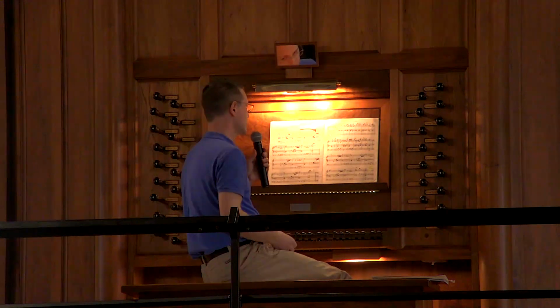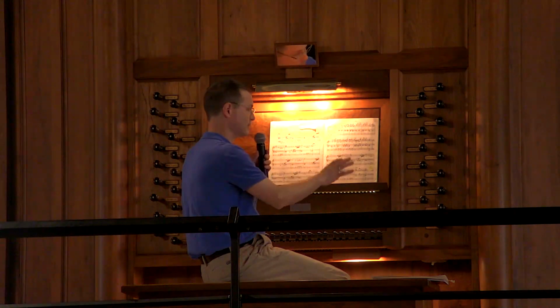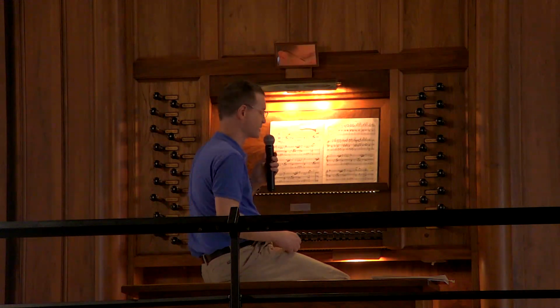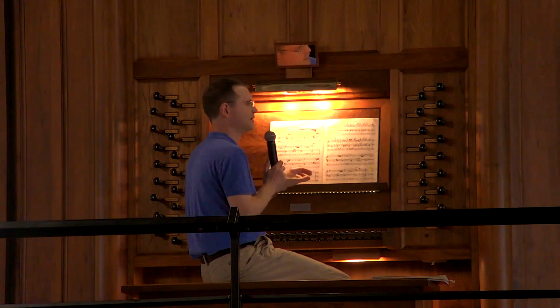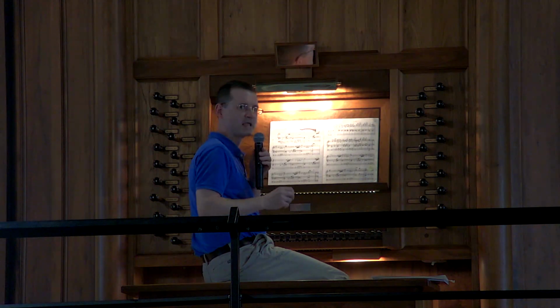So, back to Langlais, a full organ for a lot of the piece, although I leave off a few things to add later, and you will hear the chant thundering away in the pedals all the way through, and he layers texture upon texture upon texture.